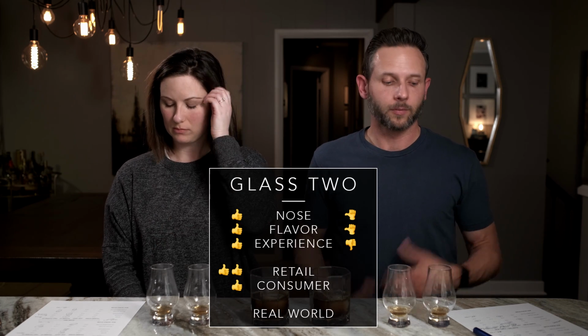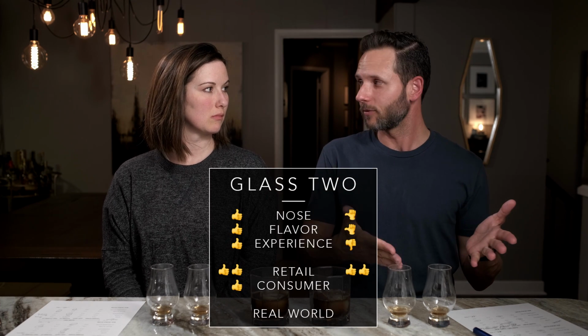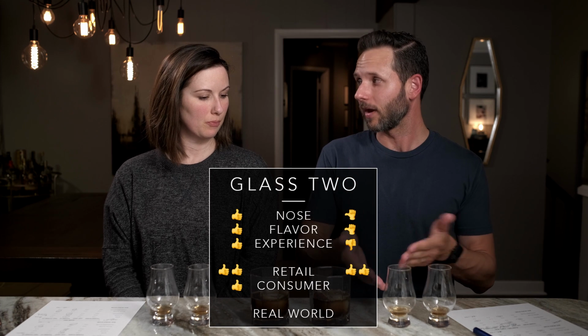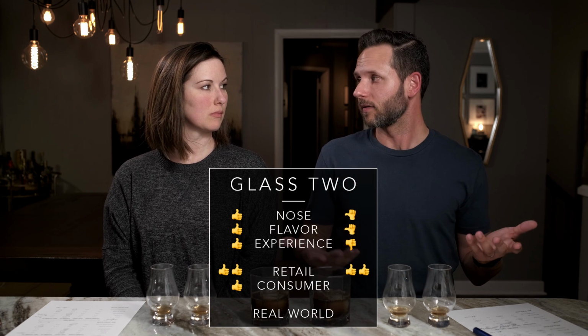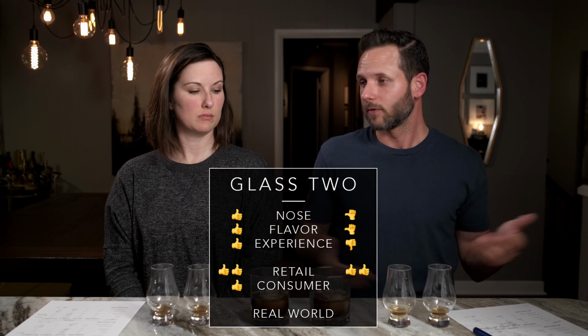Yeah. For me, Jack Daniels gets 2 thumbs up on the retail score. That's where I kind of came to. Yeah. And that's why Jim Beam got 1 thumbs up on retail, because for the price, I'd rather just get the Jack Daniels. And the price is great. You can't beat the price. You can't beat the availability.